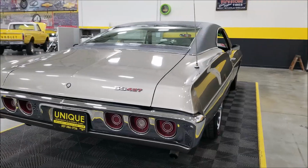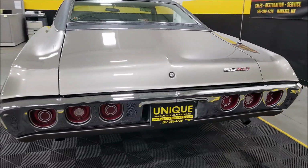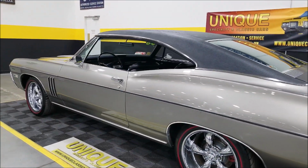Great swooping rear tail to these, a little bit of that fastback look. Great lines on this car.